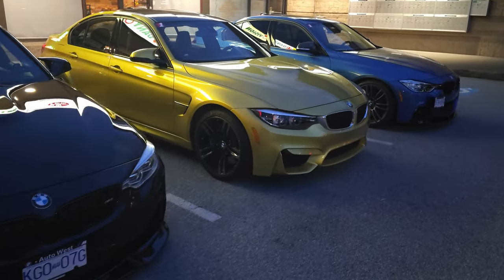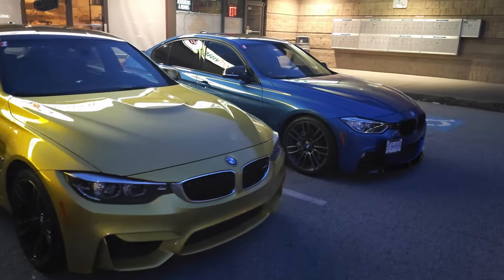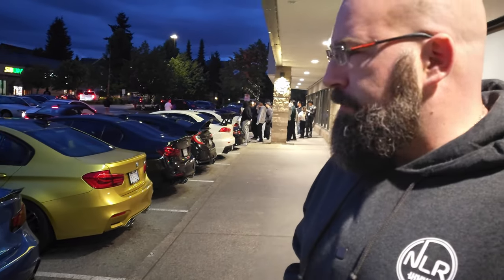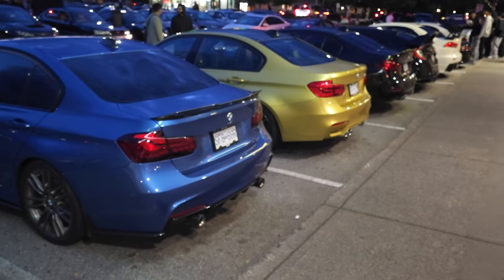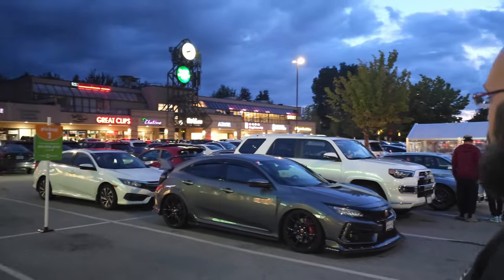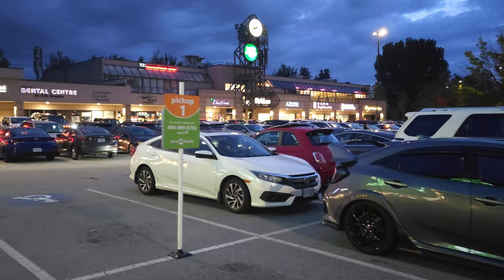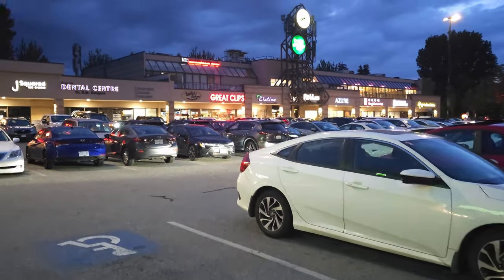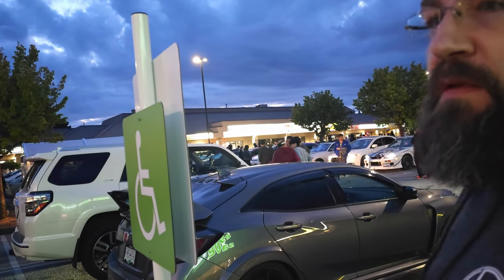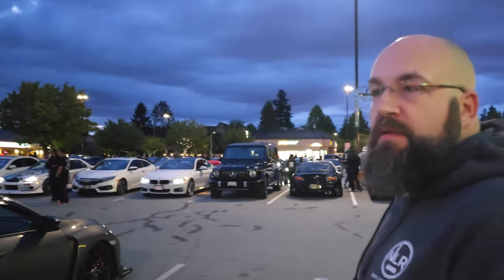Best Buy, M3, 340. The blue is super nice. I don't know if the 340 came in that blue or if it's a 335. I think it's a 335. Man, there are a lot of TE37s here. And the real ones, not the fake ones. Nope, that's Calgary's quality of car show, regular traffic. Yeah, this is the row.